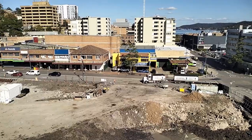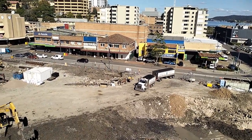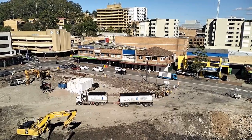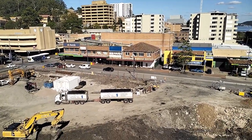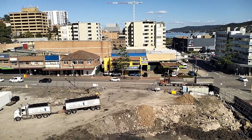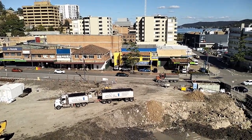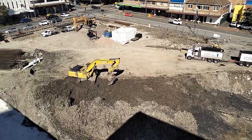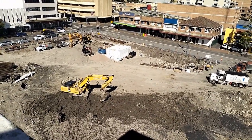Well, here comes another truck. Do we know if Civil One's based out of Sydney? A bit congested in here now. There's another tipper coming in. He might be gonna get loaded up from the excavator with all this dirt. Looks pretty clayey.